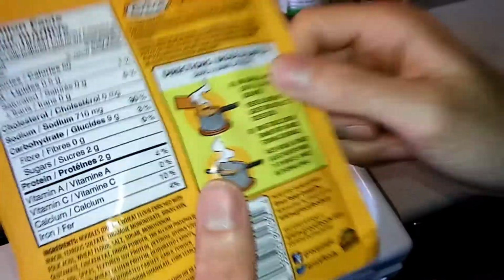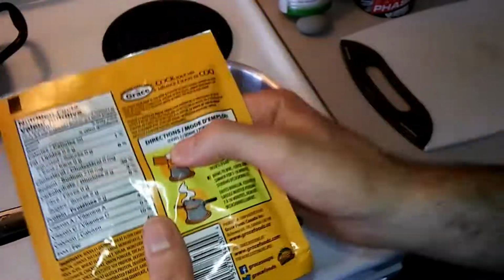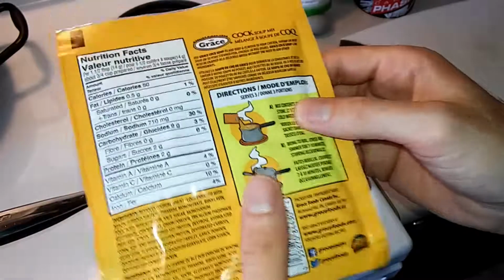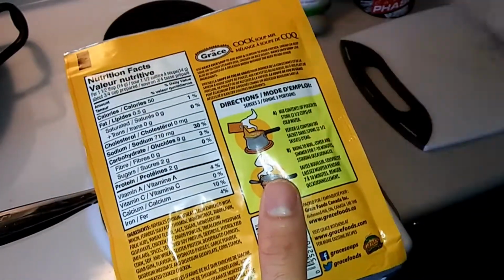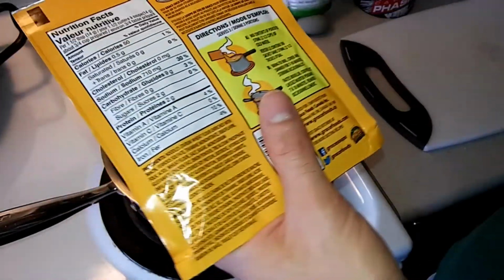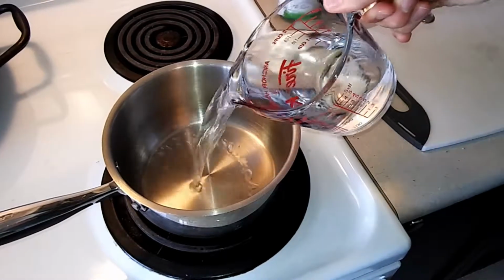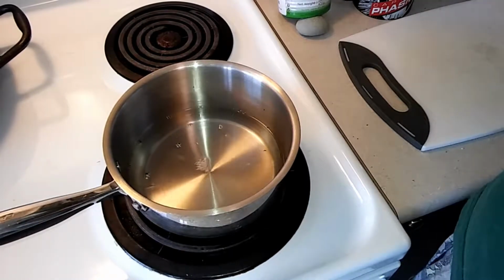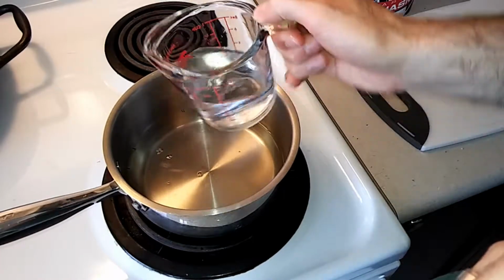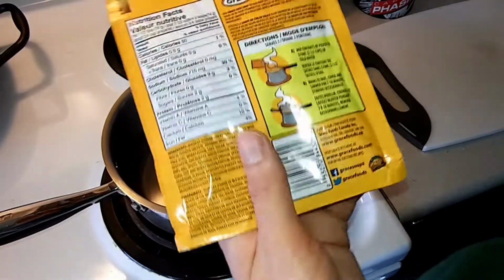Anyways, so directions are good and easy, perfect for any millennial or anyone who wants to cook this. And it even serves three, so this is like a family meal for 49 cents. You can't beat that. So mix contents of pouch into 570 milliliters or 2.5 cups of cold water. Well, we happen to have 2 cups of water here. And look at that, another half cup already prepared. So we're gonna turn that up there.